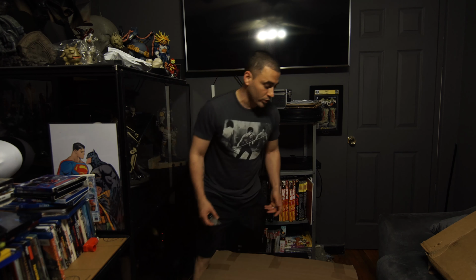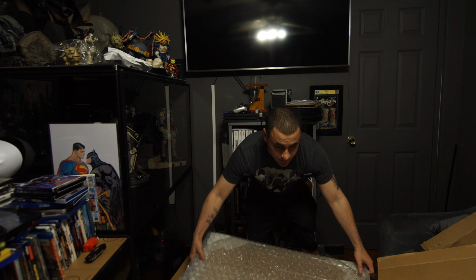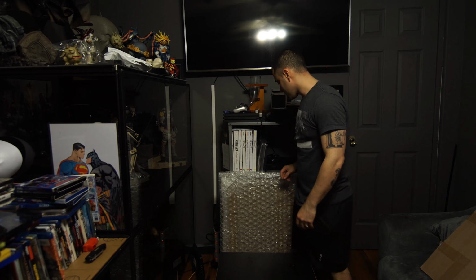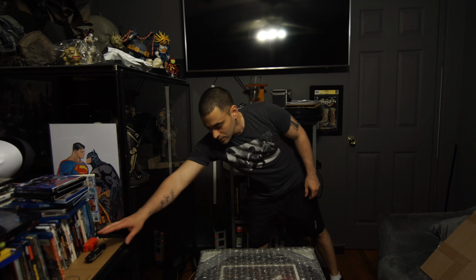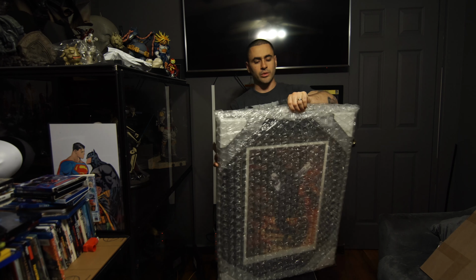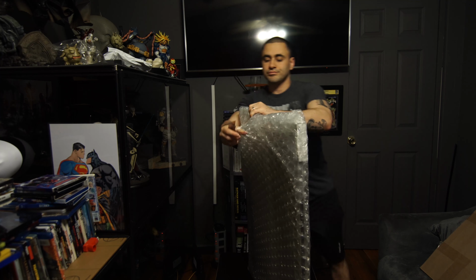This is my first Sideshow, my first art print that I ever received from them. So I don't know how it's gonna look. Let's just put this right here for now. I think it's a companion. I think it looks just like the statue that's coming out, the Domino statue. The print matches it. I got a knife right here, and I'm doing this by hand.